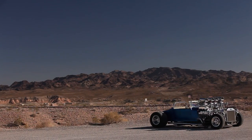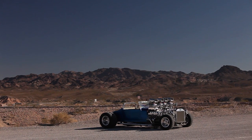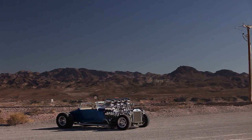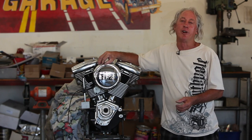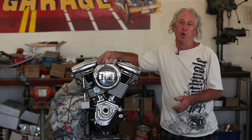I do get questioned whether both engines are actually running. And now, of course, I'm getting questions, well, do all the superchargers work? So I'm quite often correcting everybody and letting them know, yes, everything works.